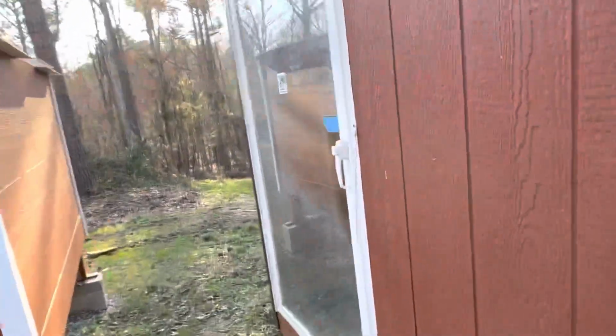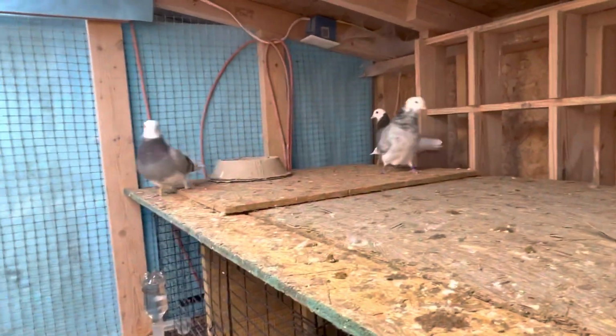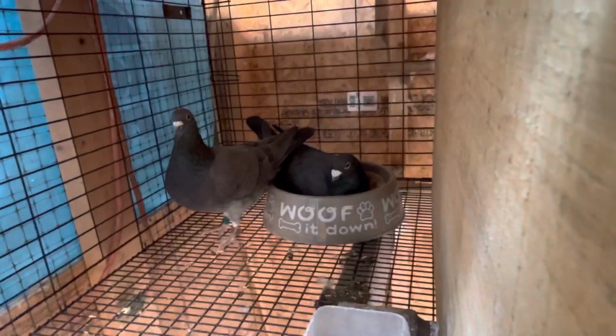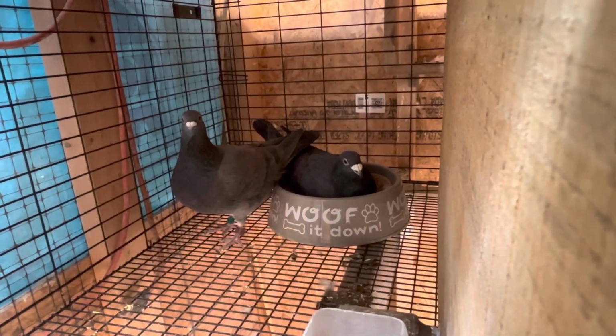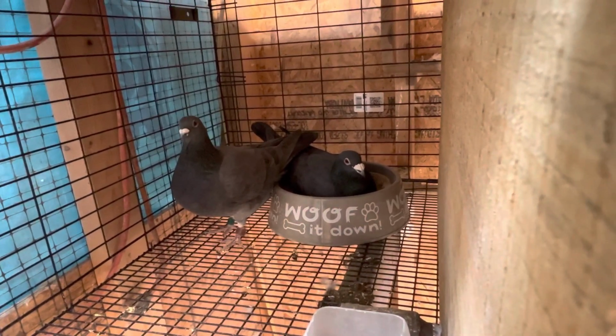Over here I set up a few more breeding cages. I got my roller pigeons running around. They lay eggs once in a while, but I throw them away. But in here, this is my number 2 bird sitting in a nest, and he was tied for 2nd place once and tied for 3rd place twice.